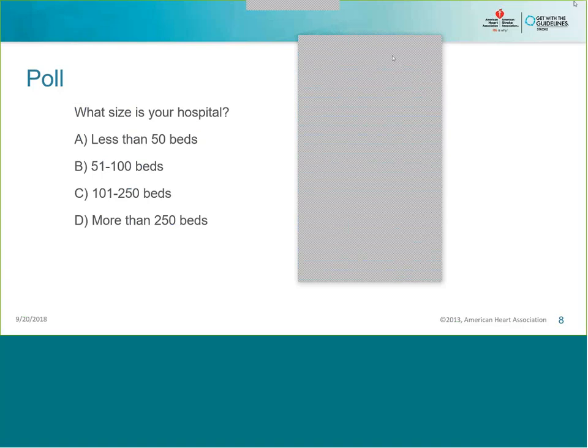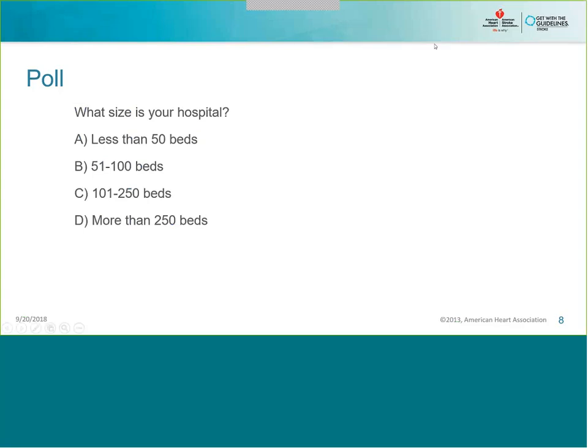Great. So, Martha, the majority chose option C, 101 to 250 beds. All right. So, the majority of you are 101 to 250 beds. So, they're a little bigger than we were when we were developing this program. But that doesn't mean that a lot of the things that I'm going to go through won't apply. If you are not a comprehensive program, then you're going to have to look at a lot of the things that we looked at.